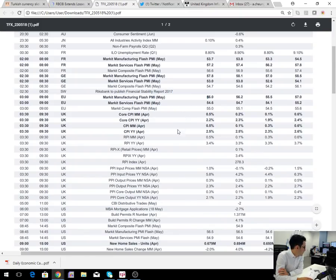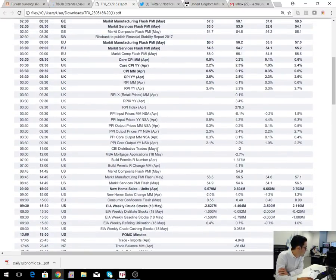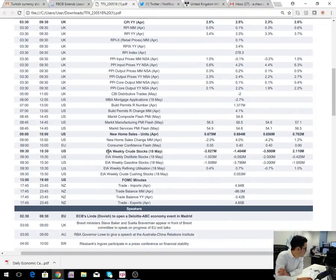Other than that, looking beyond the CPI numbers, you then go into the afternoon, new home sales, you get the US market manufacturing PMI, so the equivalent of what we've just seen out of Europe, and then you've got the oil inventory numbers as per usual at 3:30, and the FOMC minutes this evening at 7 p.m.